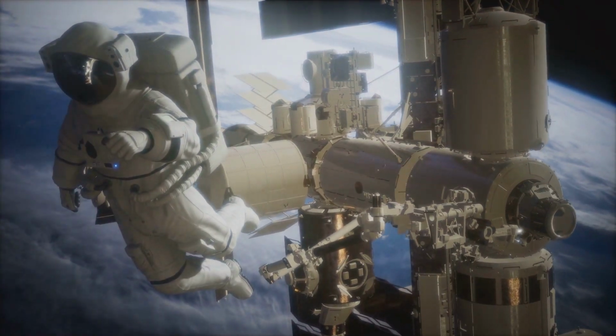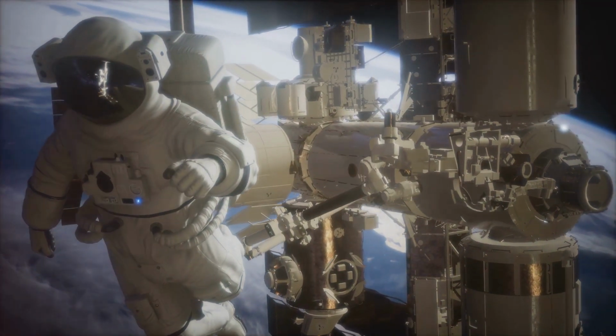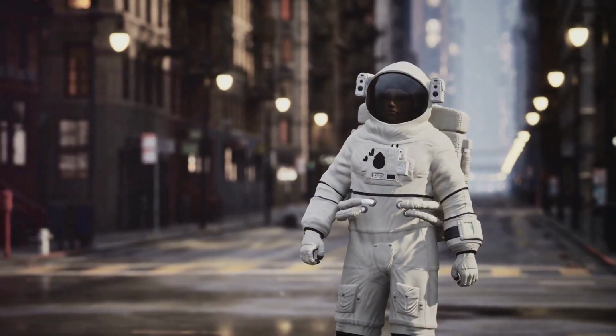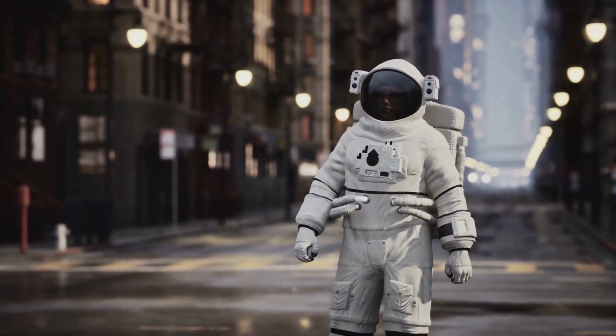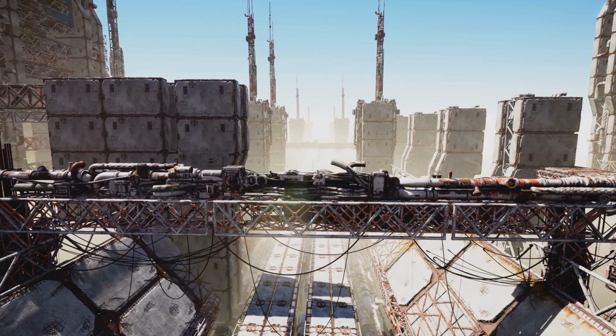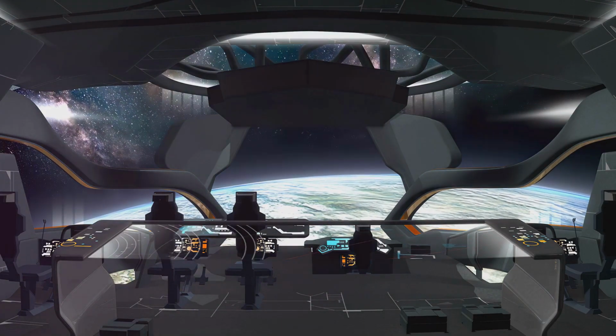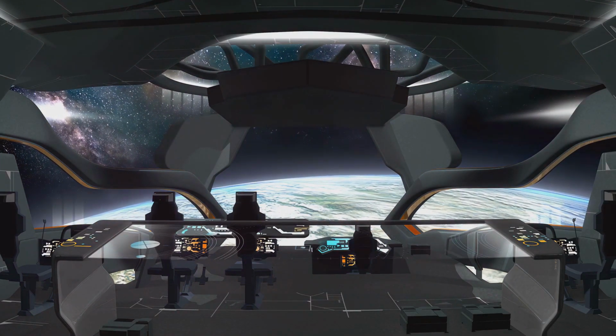But in that dream lies the tantalizing possibility of expanding humanity's reach beyond Earth, a future where we walk under alien skies and gaze upon oceans that never existed before. Terraforming Venus would be an epic and daunting task, one that requires us to manipulate the forces of nature on a scale far beyond anything we've ever attempted.